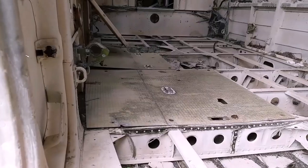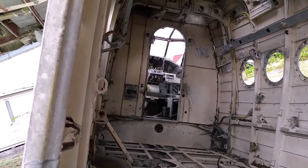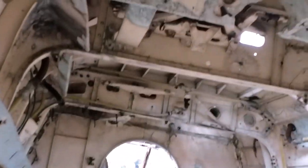What a place to find former Soviet Union, USSR, in the Caribbean. In a place you least expect, make this a very interesting place to visit.